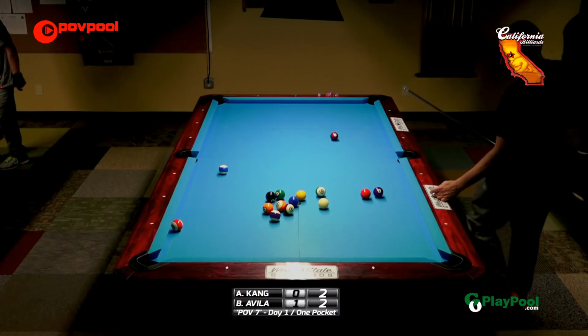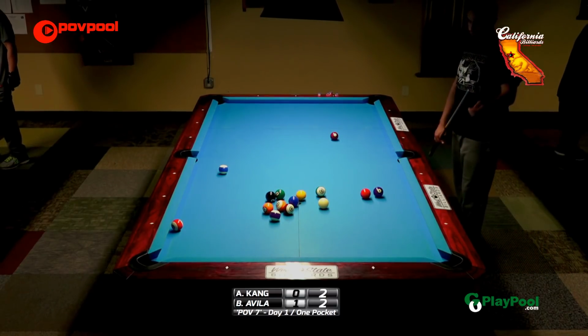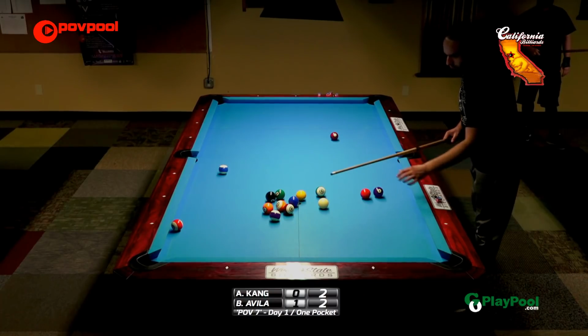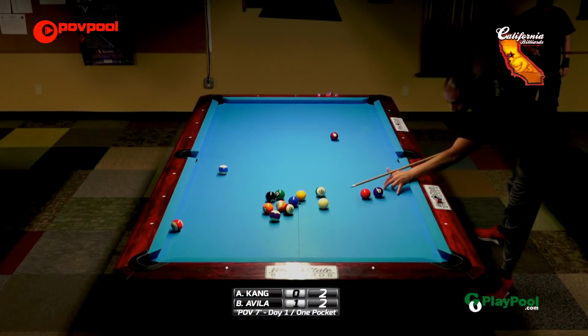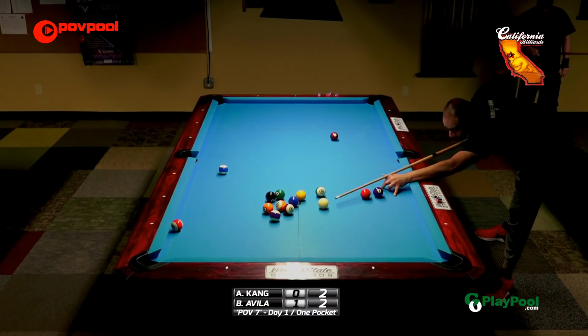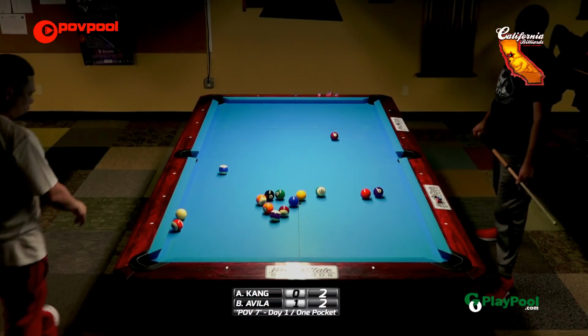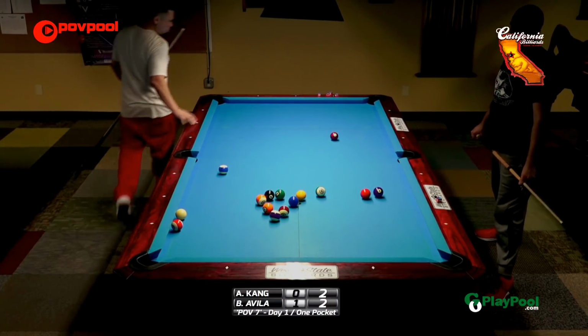So what would you do here? I would come off the 14 and try and get right behind the 11. Try and get on the 11. Just the 12 ball? Freeze those balls together. Put the cue ball on the 11. Just like this. Uh-oh. Wow, that was a huge mistake. Oh, my goodness. He wanted to be just like that, but on the other side.